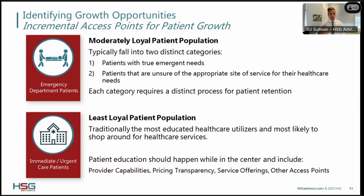And then the last piece here is when we look at some of those incremental access points, we find that starting with the ED and/or urgent care locations are some of the lowest hanging fruit, because ED patients are typically either patients with emergent needs and/or patients that are just not 100% sure what their appropriate site of care is. So being able to get very specific and partner with the ED to say, are there ways to steer those patients to practice X versus practice Y for their specialty care needs, and breaking down some silos, are some low-hanging opportunities that we see.